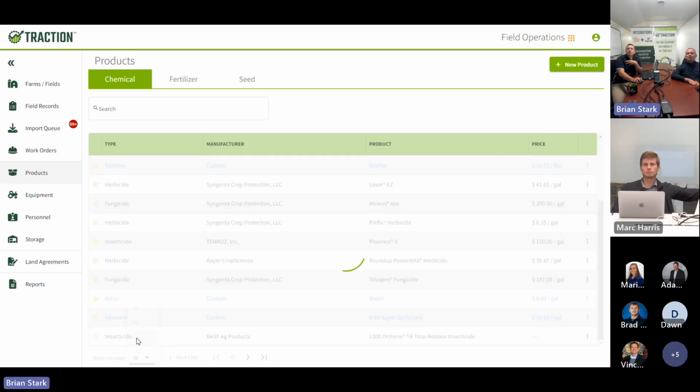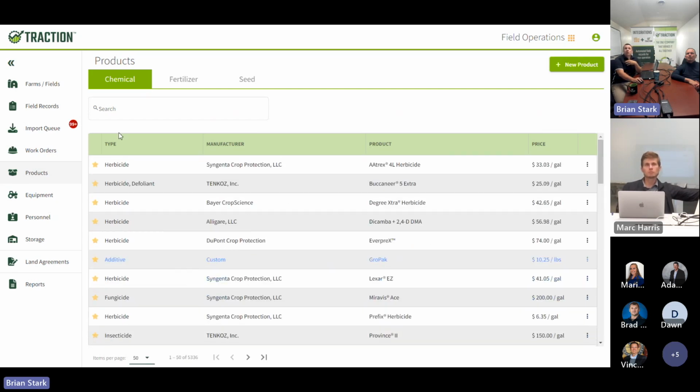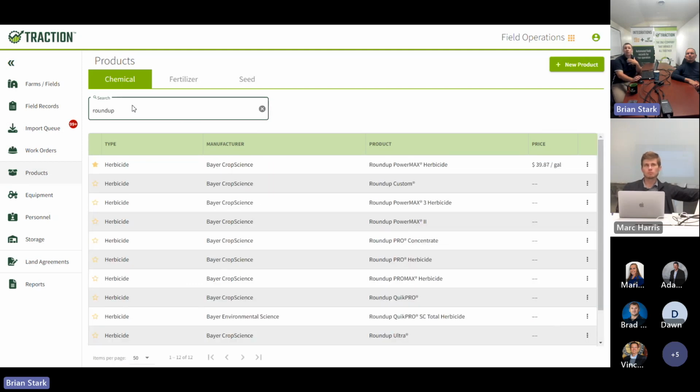If I just display more on one page here, I keep scrolling and scrolling, or I can just start doing a search here for Roundup, and it will show all the different flavors of Roundup to pick from. Here you can easily pick these and add them to your list.